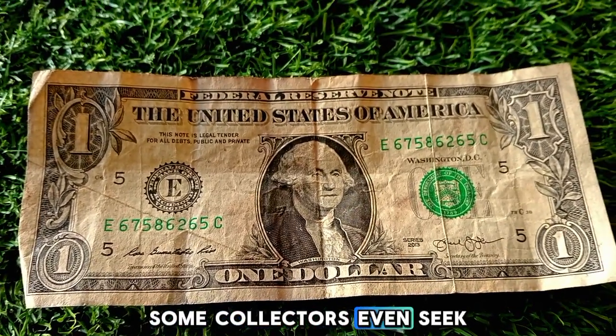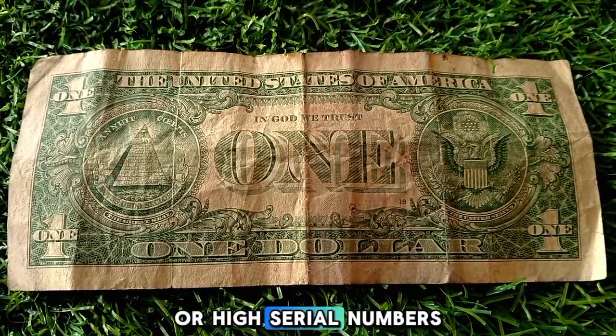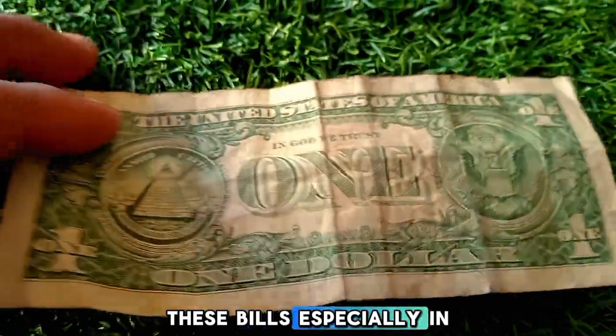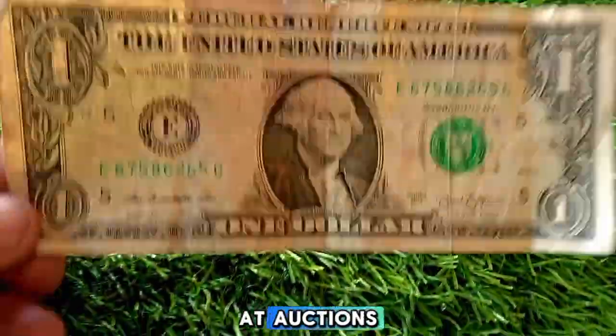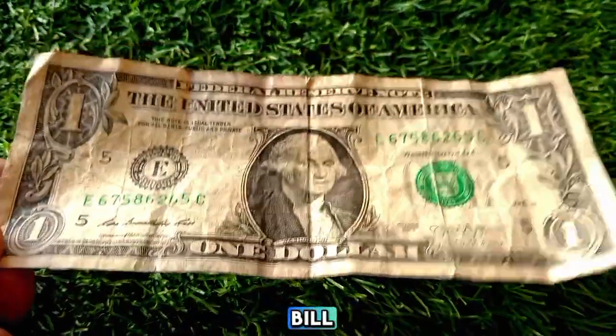Some collectors even seek out low serial numbers, the first few bills printed, or high serial numbers, the last few in the series. These bills, especially in mint condition, have been known to sell for hundreds to thousands of dollars at auctions. 3. The value of the 2013 $1 bill.